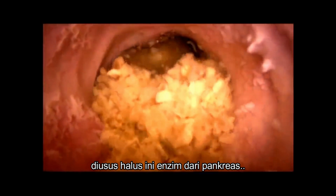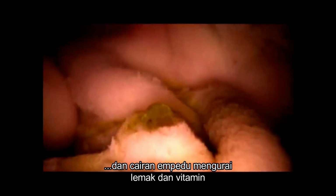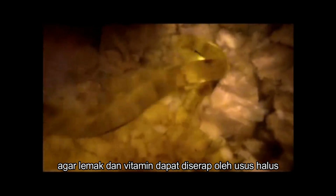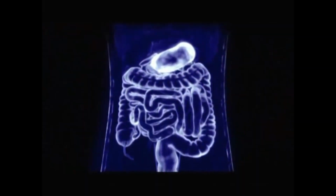First, the pancreas pumps out a juice that neutralizes stomach acid. Then bile from the liver breaks down the fats into tiny droplets. Smaller droplets are easier for the intestine to absorb. After an hour and a half, the small intestine has absorbed most of the nutrients from the food. It's time for what remains to move on.